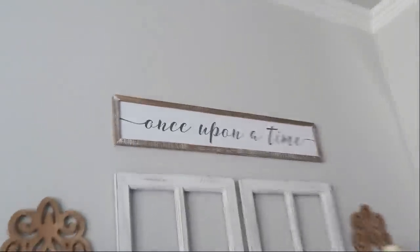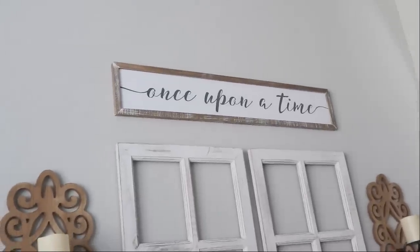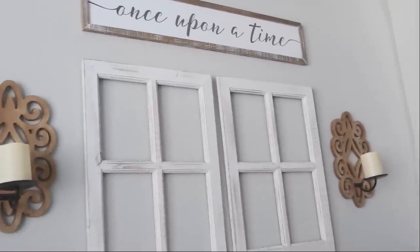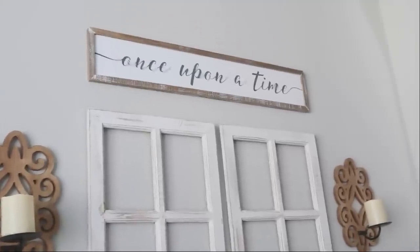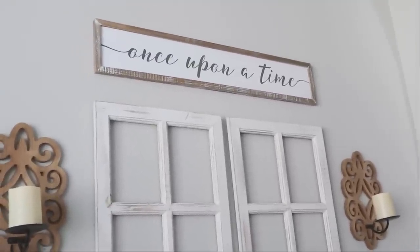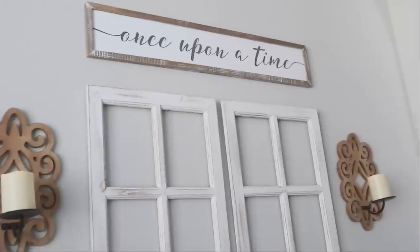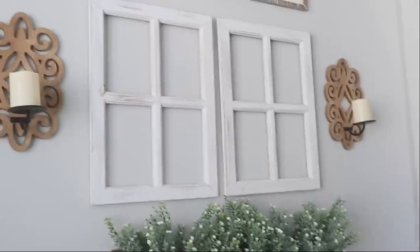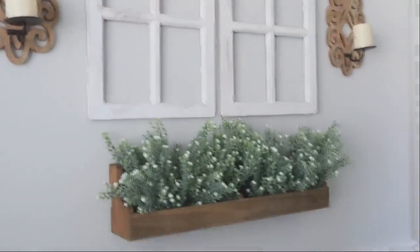That once upon a time sign, I think, really just pulls this whole space together because this is a reading room, it's a library, and what's more classic than how you start a tale of once upon a time? And I got that from Hobby Lobby, I believe. Those candles are LED, so I can just control them very easily with a remote.